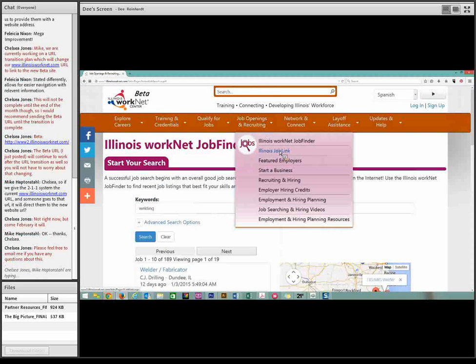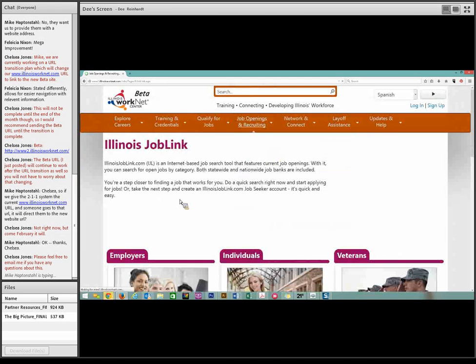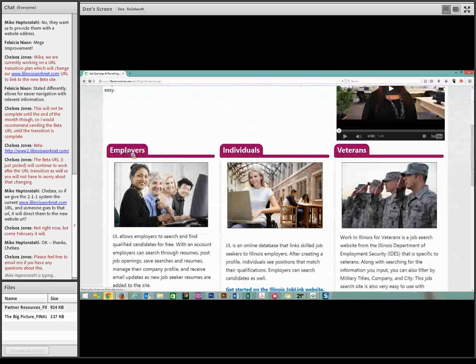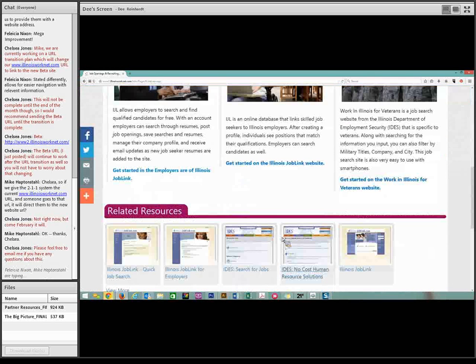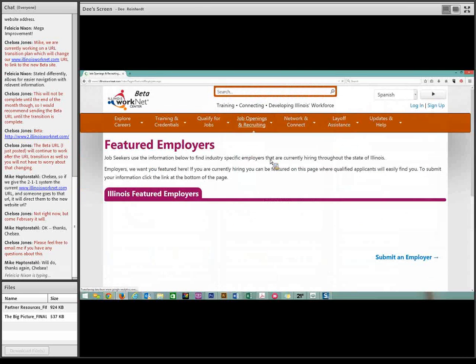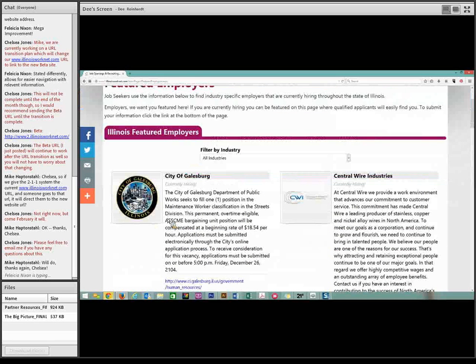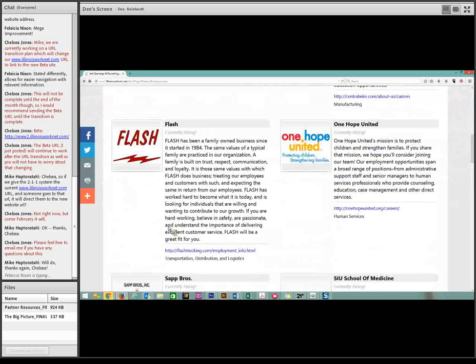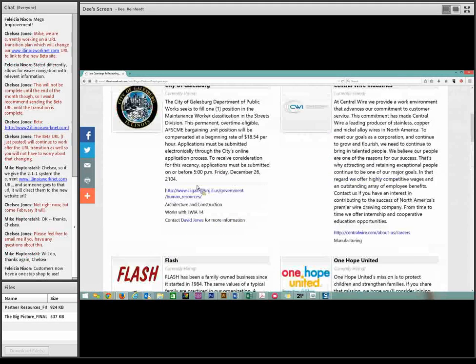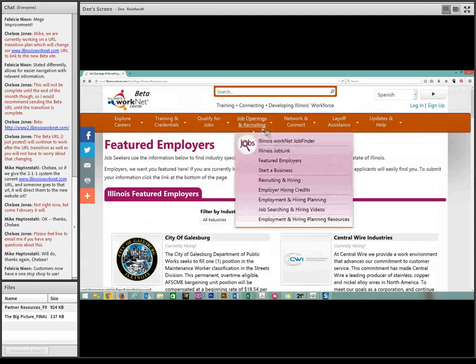We also have a link to our friends at IDES with the Illinois Job Link tool, showing the differences for employers, individuals, and veterans. We have featured employers, and this is a new tool. And if you know of an employer in the state of Illinois who has openings, you can have them add their own information, and this will have a link directly to their job openings. So this is a great feature that you can share with your business partners in the community.